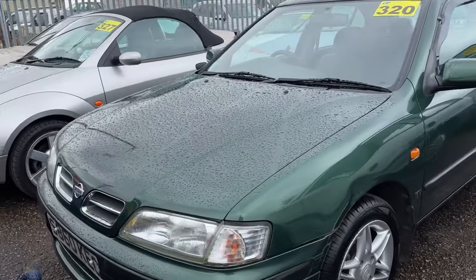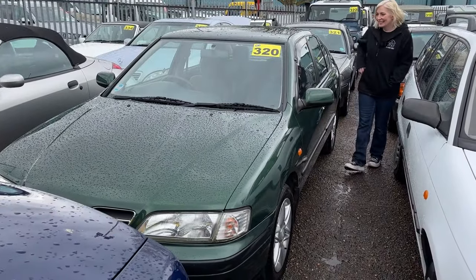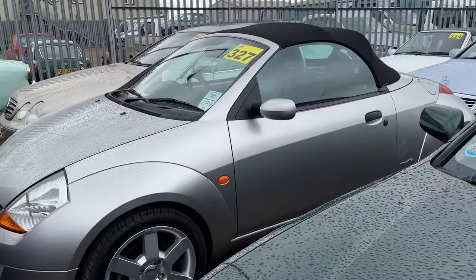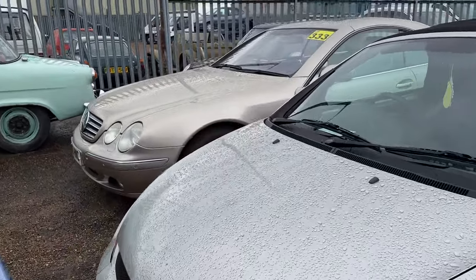She's walking home. Primera. Yeah. Again, I like these. Yeah, it's just you don't see them so much now because once they came to the end of their life, they weren't loved. It's got a very nice jazzy interior, this one. Yeah. Very nice.